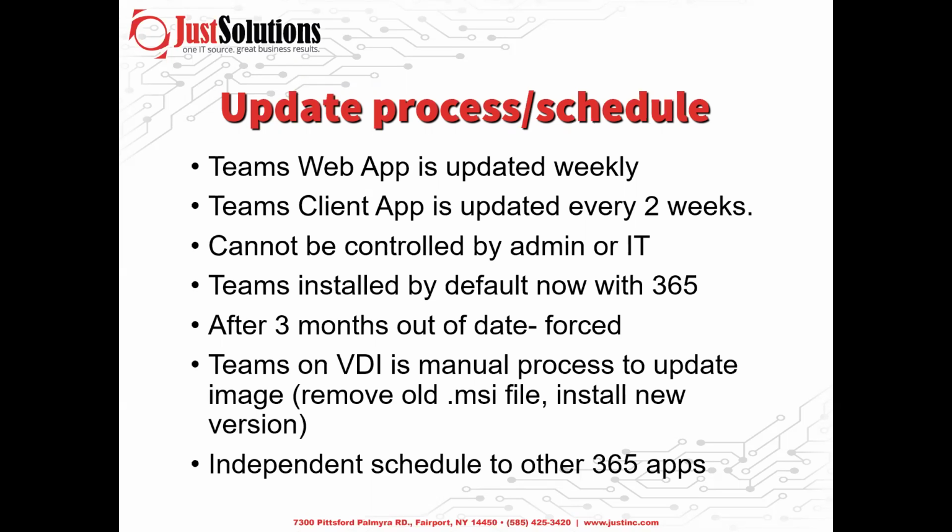If you're using VDI virtual desktops, it is a manual process to update the image, and they highly recommend removing the old MSI file, installing a new one, and the updates for Teams are completely independent of Excel, Word, or any of the other Office 365 app schedules, updates, and things of that sort. So Teams is on a very aggressive updating process, and it includes fixes, patches, and of course new features and functionality.